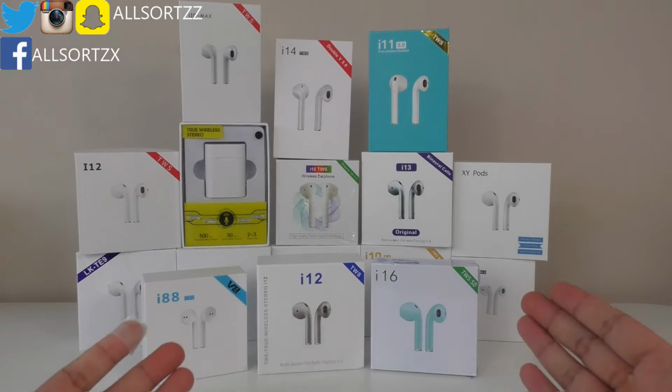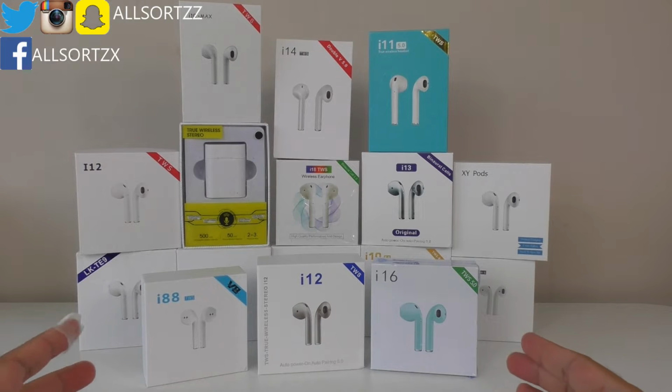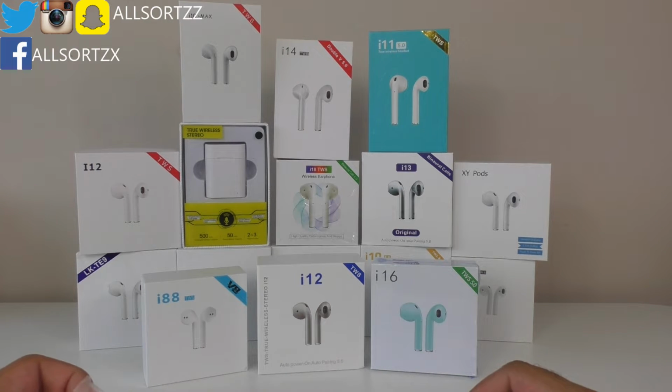Here are some of the AirPods that I have. I have a few others like the HBQ i7, i8 and i9s, but they are definitely ones to avoid. They have the old feature of a button on the Earpods. They don't have touch controls. So here are some of the AirPods that I have.